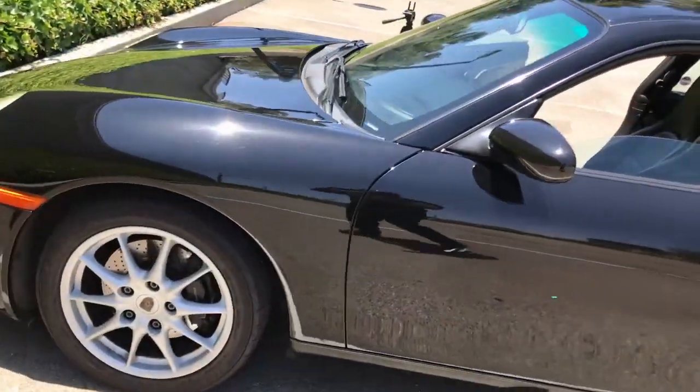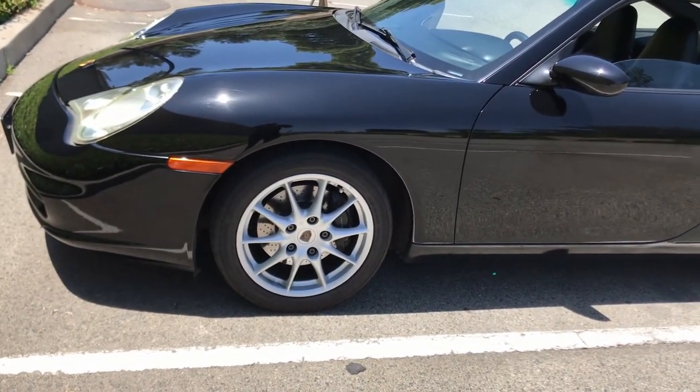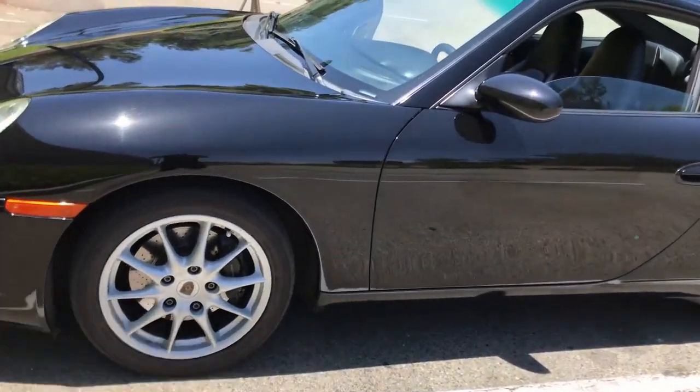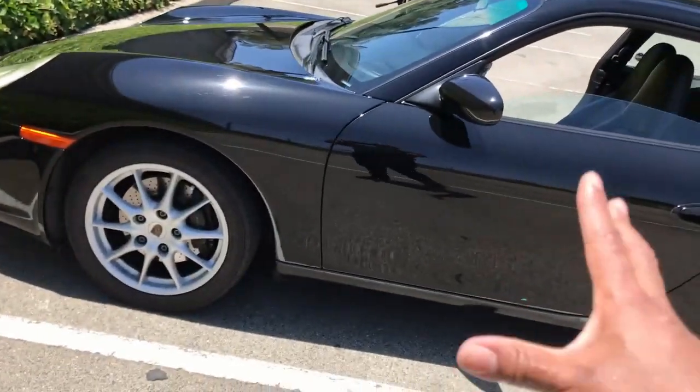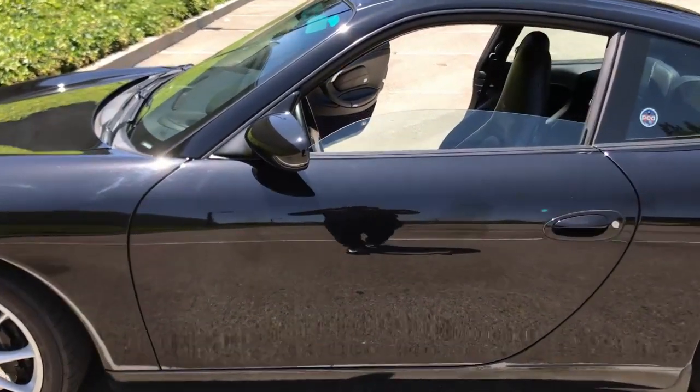When I first bought this car, I used to park it outside, and the weather was taking its toll on the car, and then finally I was able to use a garage space and keep the car there, and that has helped to preserve the car a little bit more.